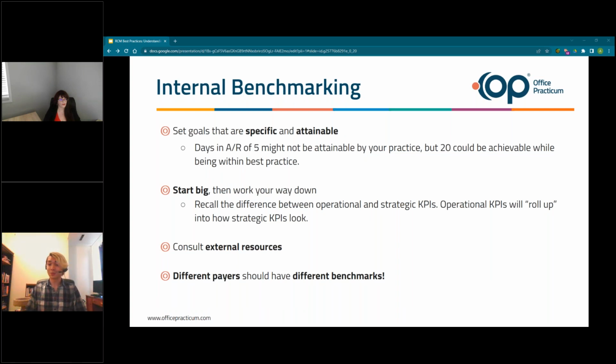First, and this goes for both kinds of benchmarking, internal and external, you want to set goals that are specific and attainable. As an example, a days in AR of 5 may not be obtainable by your practice or most practices, but 20 could be achievable while being within best practice for your specific operation.